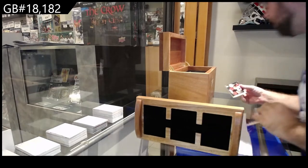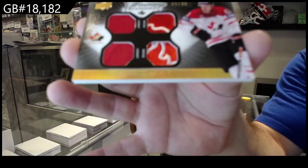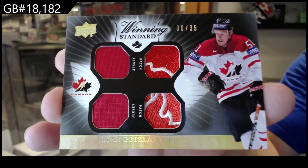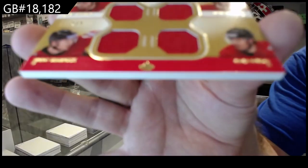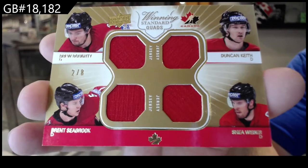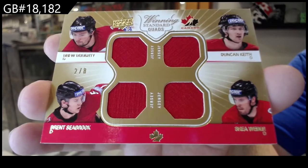Alright, ladies and gentlemen. We start off number to 35 dual jersey, dual patch of Getzlaf. Nice patch pieces. Out of 35. We've got a 2/8 quad mem of Doughty, Keith, Weber, Seabrook. 2/8.